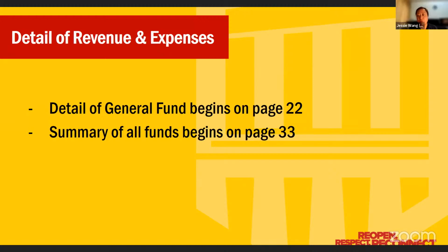Detailed revenue and expenses start on page 22. This is quite lengthy because it goes by each of the funds and each line item of where we are. Especially for the general fund, it goes down to the very detailed level. For all the other funds, it shows a summary level by each of the account types.